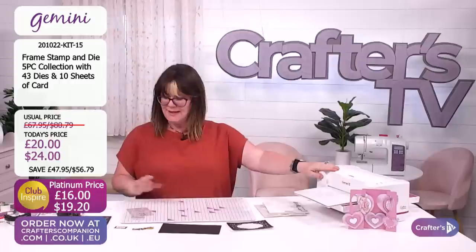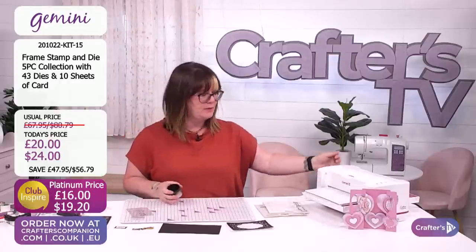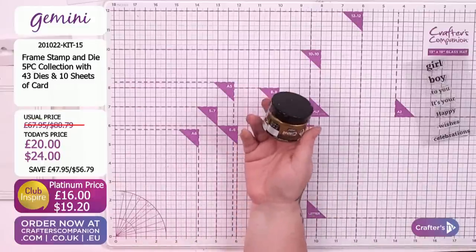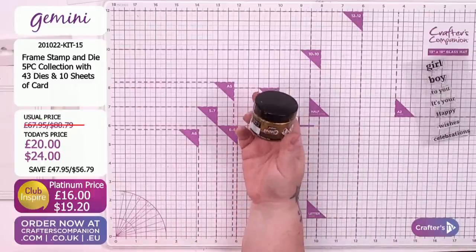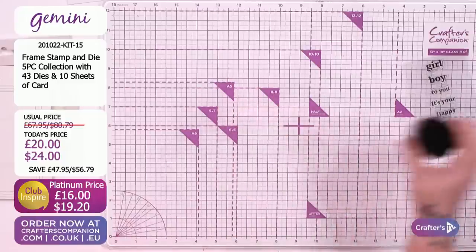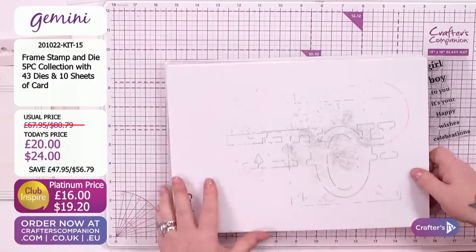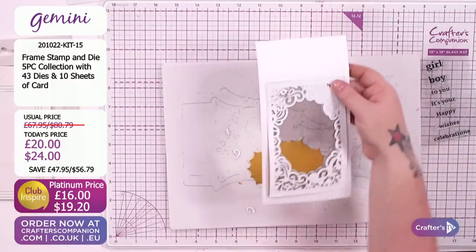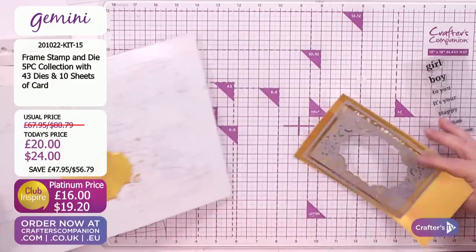That solar gold is absolutely, absolutely beautiful. So I thought, we're using the solar gold, I'm going to bring in one of my gilding waxes that's going to match with it absolutely beautifully, because I'm going to use some black card as well. And I think black and gold goes together so beautifully.